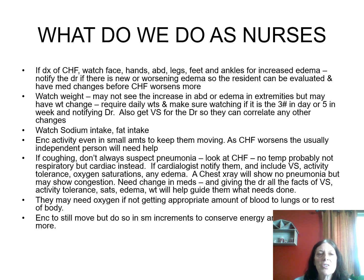What do we do as nurses? If diagnosis of CHF, watch face, hands, abdomen, legs, feet, ankles for increased edema. Notify the doctor if there is new or worsening edema so the resident can be evaluated and have med changes before CHF worsens more. You may not see the increase in abdominal or extremity edema, but may have weight change. Requires daily weight, and make sure you're watching if it's 3 pounds in a day or 5 in a week, and notify the doctor.